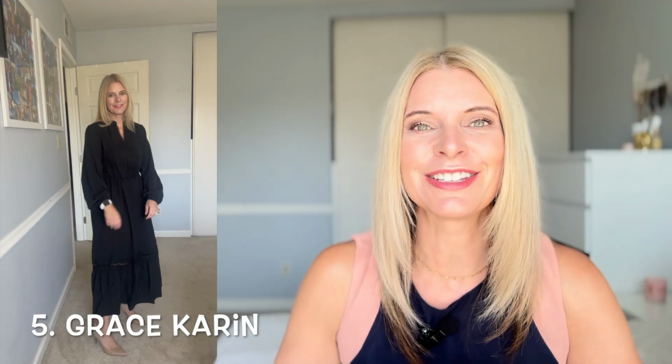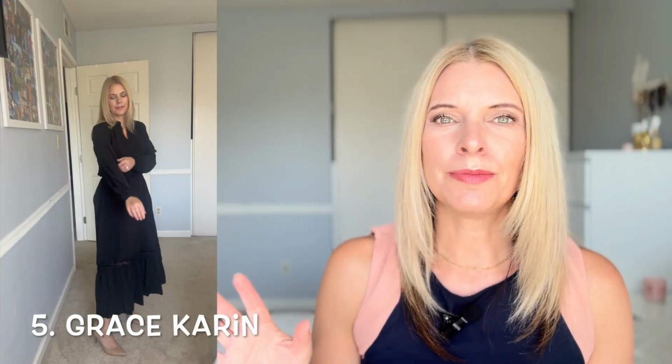Or double XL. I know I said that last dress was one of the least expensive ones, but this dress by Karin is actually a lot less than the other ones. So a lot of affordable options here. I was trying to avoid black, but I also was trying to just get some variety in the colors. And so I just ended up getting this one in black.